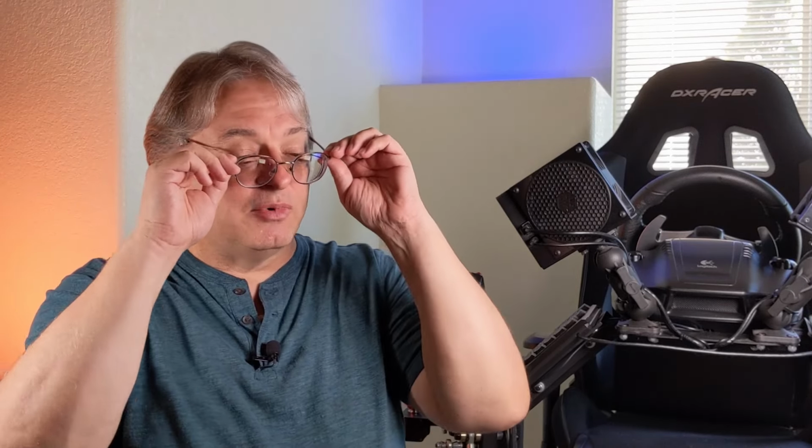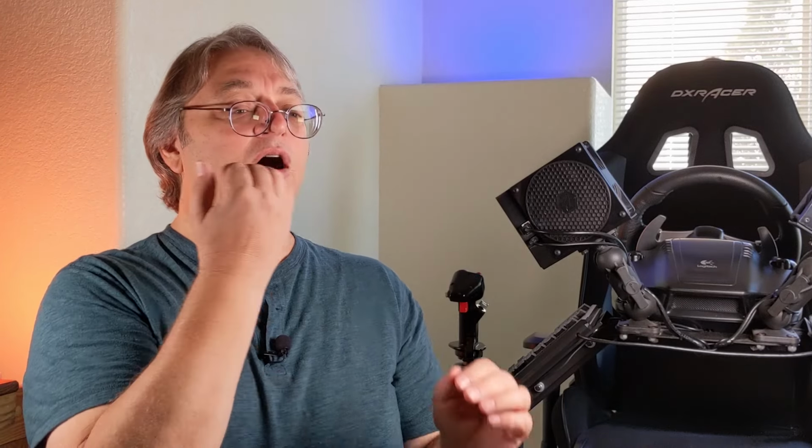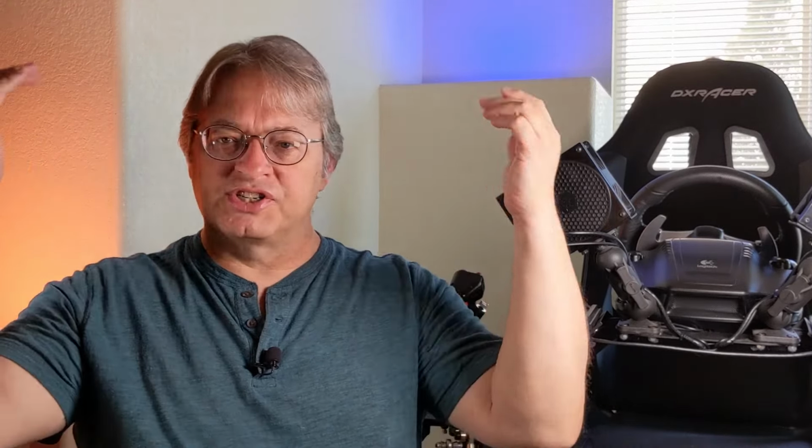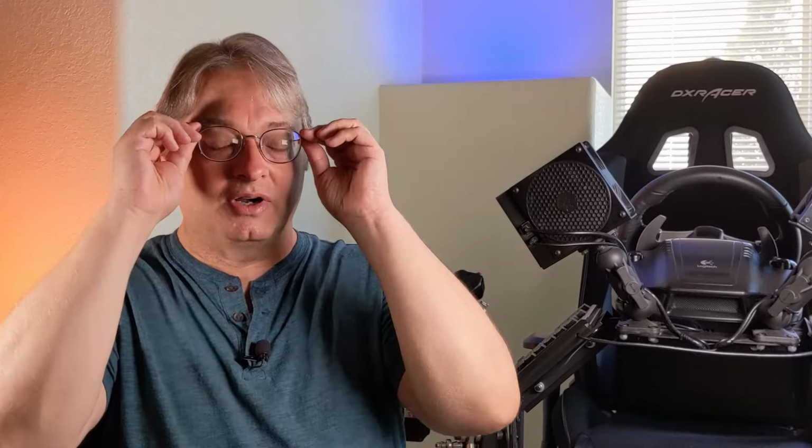So after messing with it on my head for a while, I found out that if I moved it down to the end of my nose, kind of like that, all that warping down at the bottom went away. It cleared right up, and now I had my edge-to-edge clarity with just a little distortion around the edges and stuff like that. But the problem was, once I did that, this thing is super uncomfortable.